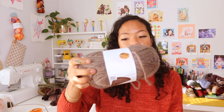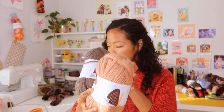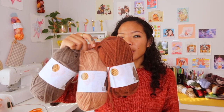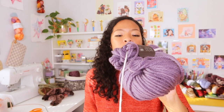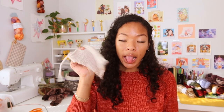The first one here is the Two of Wands Hue Plus Me, 80% acrylic, 20% wool. The color is Terra. This is Terra, it's brownish gray. This one is called Bellini. It's a dusty pink, not to get mixed up with the dusty rose color that they also have. This one is Spicy. She's a brownish, reddish, burnt sienna kind of thing. This one is Fatigues, a grayish green. This one is Rowan Big Wool in the color Vintage. I don't have the yarn ball for it because I used up the entire ball for this color. I think it's called Natural, but it's also Rowan Big Wool and Chunky. So these are the colors.